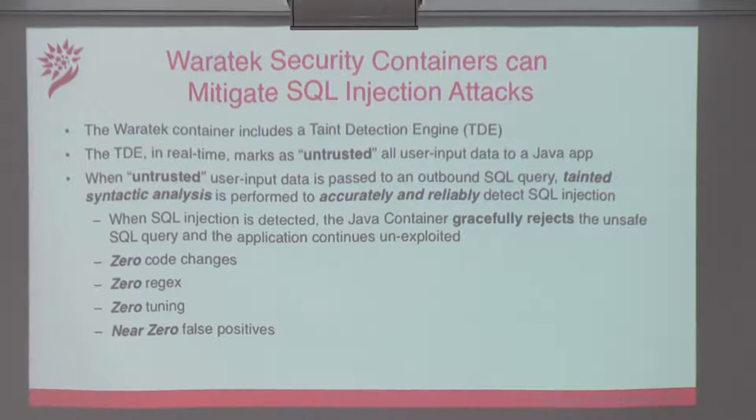And because of where we sit in the JVM layer, if we detect a problem, it's not like a WAF where we're just going to kill a session and hope the application somehow recovers. We can throw an exception, so it can be caught by the application developer, and the application can deal with the effect gracefully. So a big advantage of this, of course, is we're not asking for any sort of tuning or regex or anything like that.